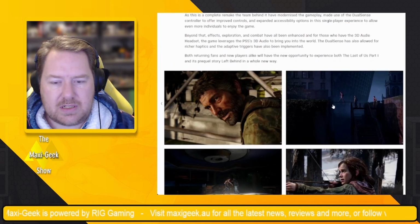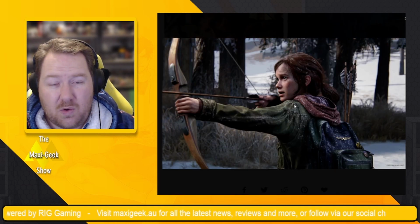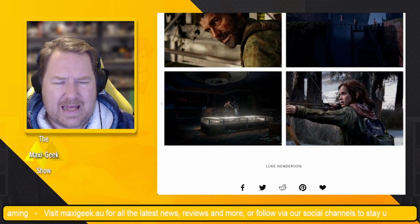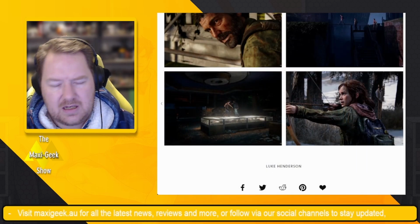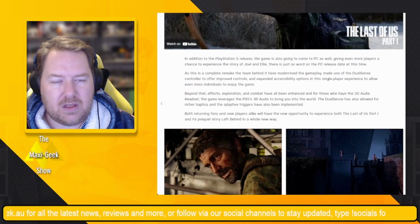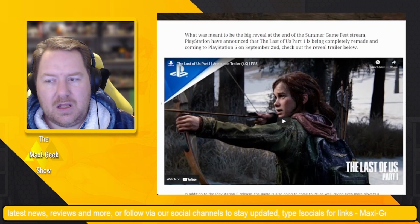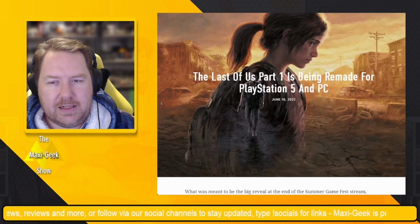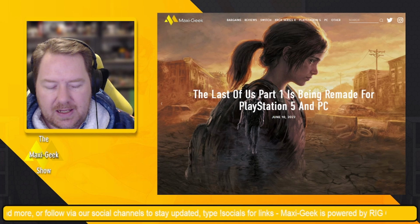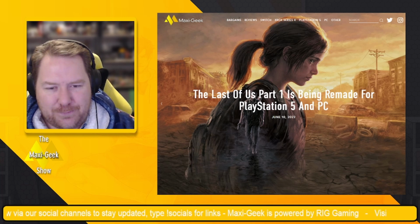What is kind of interesting is that they've obviously done a lot with the visuals. So Ellie's design is actually quite a bit different. In the original game, because I think she's 10, she was very chubby-cheeked originally, whereas now she looks more like just a younger, smaller version of the Part 2 release. The thing that I'm a little cautious on, so the game's coming to PC as well, but then there's no date for that yet.